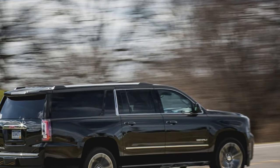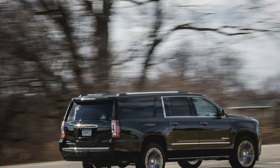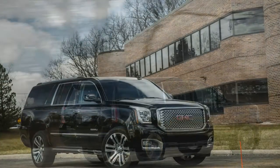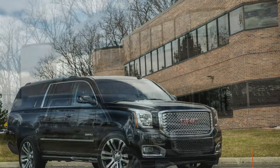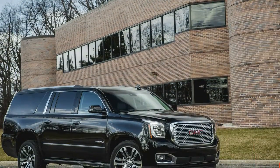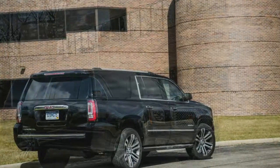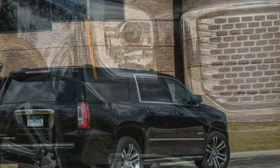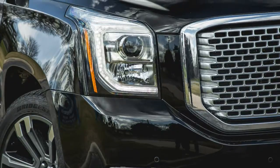For the subset of the population whose idea of a fun time includes hauling the entire family and all their stuff up a mountain while towing a travel trailer and 6 kayaks, there are few alternatives. High: acres of interior space, capable hauler, upscale infotainment. Low: lackluster interior materials, inhospitable third row, sky-high pricing. Verdict: neither as comfortable nor as luxurious as its price would suggest.